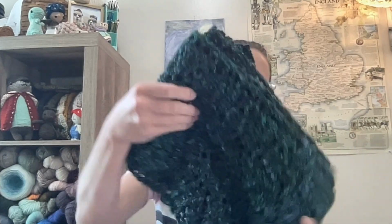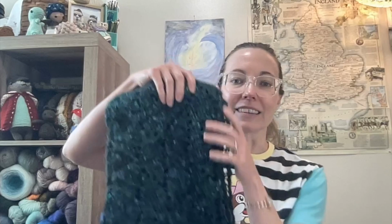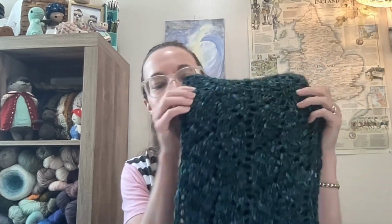So right now this scarf is not blocked. I've just kind of had it laid out, just kind of had it folded nicely. At this point, I'm leaning towards not blocking it just because I think I'm going to see this friend sometime this week and I'd like to go ahead and give it away. And you know, you still can see the stitches laid out.